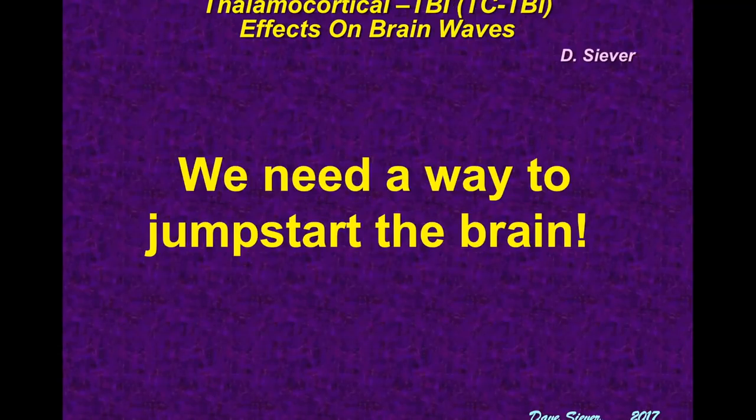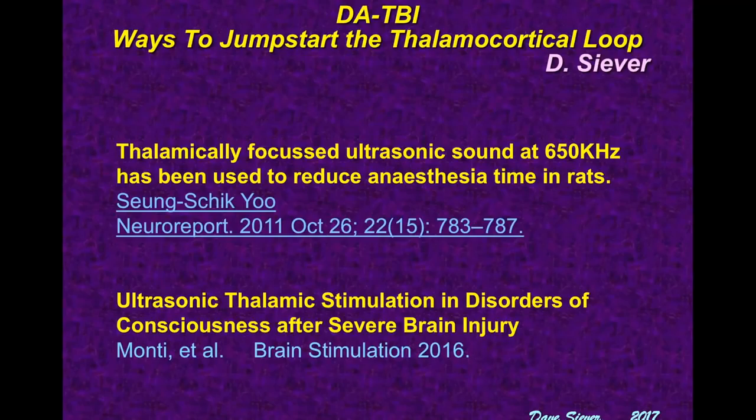So, what can we do about this? Is there a treatment for this? We need a way to somehow jumpstart this brain that, like I say, doesn't show up on an MRI. There's really no damage that can be seen in the brain, and yet it is not functioning. And we need a way to jumpstart this brain. Some studies have used needle electrodes at the thalamus, and they've pulsed them at beta wave frequencies, and they've managed to kick the thalamus back into operation.